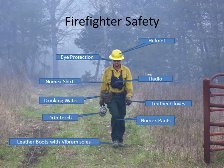So radio is a huge thing. Most folks don't think of it as safety, but the 19 firefighters that died earlier this year, they died because of a communication breakdown. I mean, they died because the conditions worsened dramatically, but they lost contact with their dispatch and they lost contact with their lookout. No one could let them know that the activity had changed, fire behavior had changed. So very good safety tool. And then, of course, drinking water. You will get dehydrated if you don't drink lots of water when you're doing a burn.